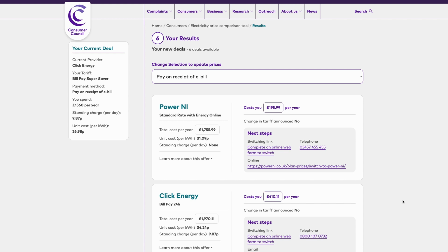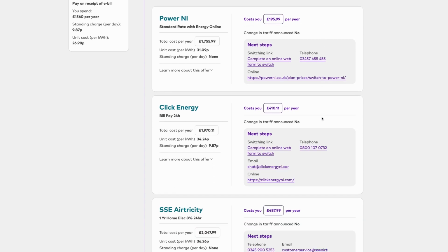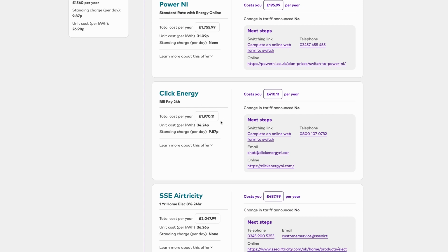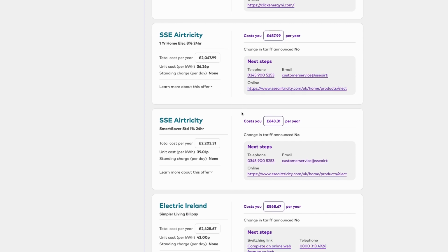Now, this is awesome because what this looks like right this second is that I am on the cheapest tariff, as I thought I was, because if I was to go to Power NI, who are the next cheapest, it would cost me £195.99 more. And as you can see, there are other tariffs, like the bill pay Click Energy one, which is the dearer tariff, and that would cost me more. But even then, it keeps going up and up and up.